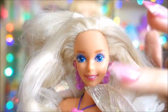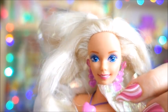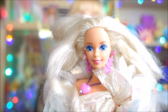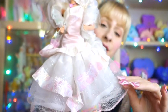I wanted to get this one because I recognized her at the flea market. She still had her earrings. That's the reason why I wanted her, and it's also how I recognized her. These big pink glittery heart earrings. This is Secret Hearts Barbie. And I knew that I had part of her outfit because this skirt goes to her.